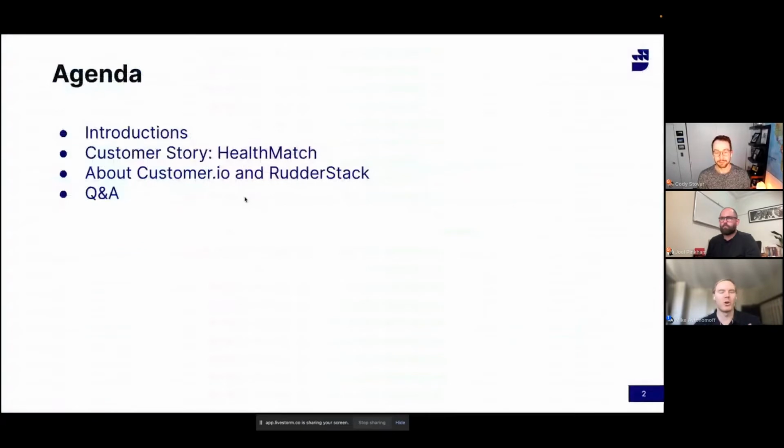So to that end, real quick, just setting the agenda, we're going to run through introductions really quickly. From there, we're going to dive into that customer story of what challenges HealthMatch was facing and how they were able to solve those. From there, we're going to spend a little bit of time discussing and learning about Customer IO and Rudderstack as a solution. And then finally, we're going to spend about 10 minutes in a Q&A session. Please feel free to post your questions as we go along inside the chat, and we'll do our best to attend to those at the end.